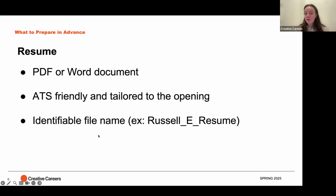And then the last thing that I want to note for resumes is that we should use an easily identifiable file name. They might tell you specifically how they'd like you to name your file. If they don't, going with some variation of last name, first initial, or last name, first name, followed by what the document is, in this case resume, is a really great way to make sure it's easily identifiable that this document is your resume and that it belongs to you. It will also help you keep track of resumes as you are creating them for different opportunities.